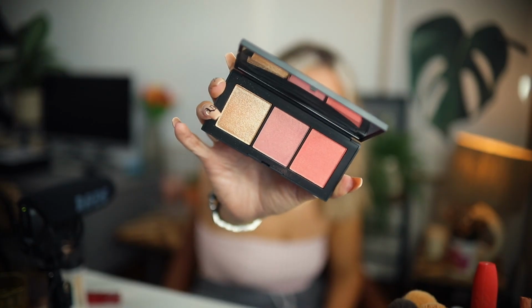My first favorite is probably my biggest favorite of the month, and it is the NARS Orgasm X Cheek Palette. Now, NARS Orgasm is one of my favorite blushes of all time. I've loved it for years. It's such a good staple blush I think everyone needs in their collection. And the Orgasm X blush is kind of just like a brighter, slightly more coral, warmer version of the original. But what really sells this palette to me is this highlighter.